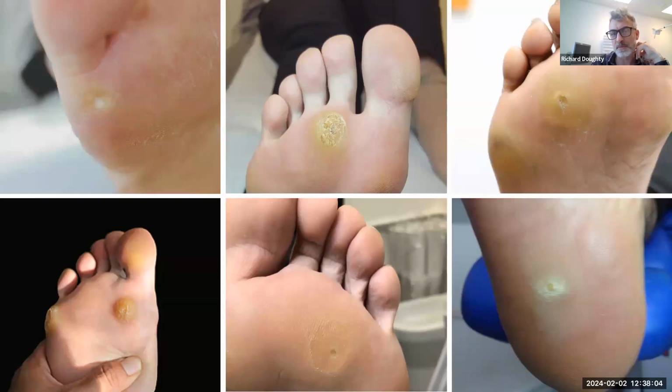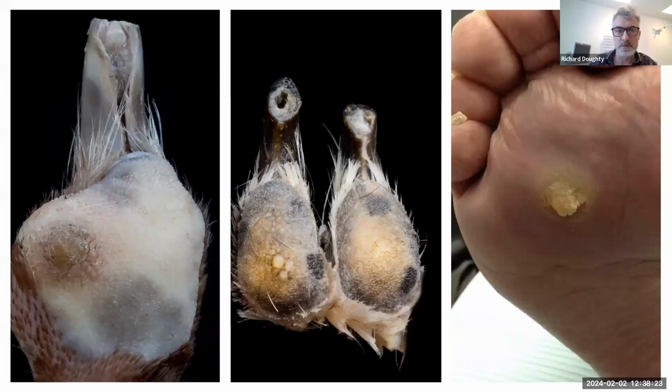They're often quite debilitated by it, but it's very frustrating to treat and there's no really effective treatment. So my interest is: what can we find out about corns in greyhounds, and what can we find out about corns in humans, and how can we learn? Is there anything we can learn between the two? Essentially, taking the one medicine approach.